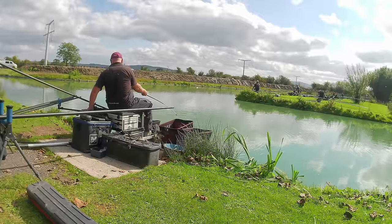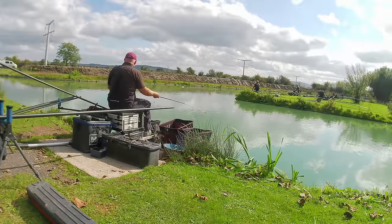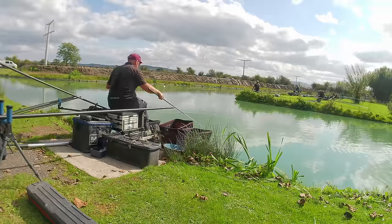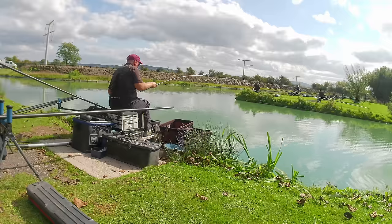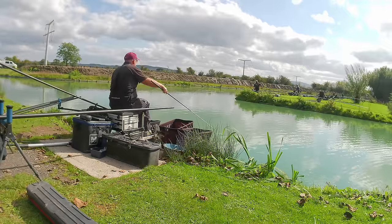So we'll certainly be trying that again in a minute and see if it goes under for a second time. If it does, then I'll be opening up me right hand side as well, putting a little bit of feed down there. And even if we have to wait on bites, I don't mind doing that. So yeah, really good sign.